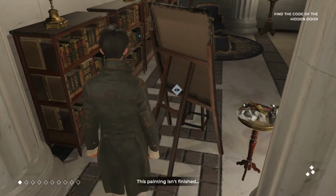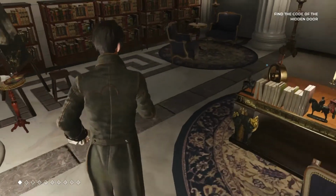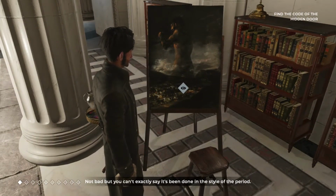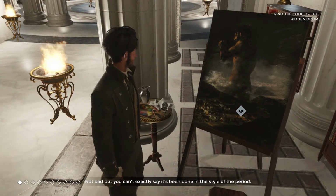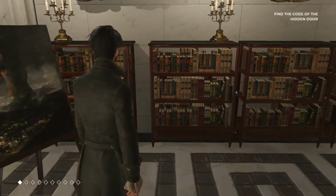Can you look at the back of that? This painting isn't finished. Oh. And it looks like Mortimer probably did it. Not bad, but you can't exactly say it's been done in the style of the period. It is a good painting.